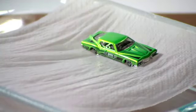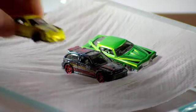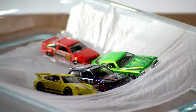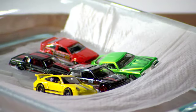Now, let's make it rain a little bit on our bridge. Now it's time for the cars. You can see from the first car that the material is flexible and bending. Uh-oh, it's not looking very strong. It didn't take many cars to break this bridge.